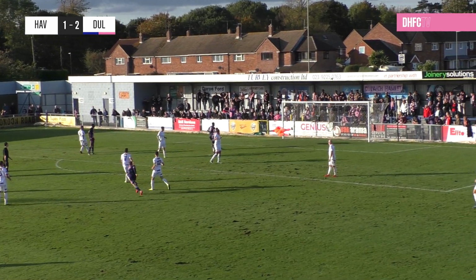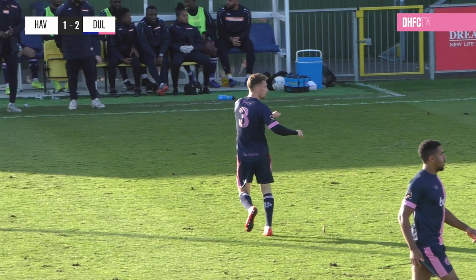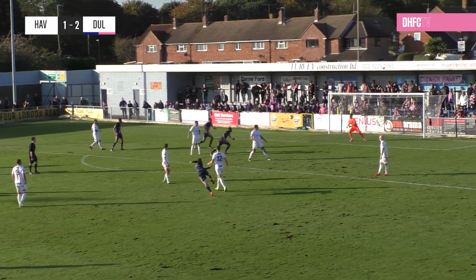Onto his left boot. Jack Connors shoots. Oh, it's not far wide. Belter from distance from Connors. Warner's at full stretch. May well have been able to save that had it been on target. It dipped and just swerved away from the far post though.